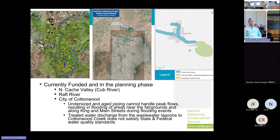They have all had environmental assessments done. We are submitting them to the National Water Management Center for review. The first 2, North Cache Valley, runs over the border into Utah, and then Raft River. These 2 do not incorporate a community. They are more irrigation, water delivery projects, canal repairs, things like that.